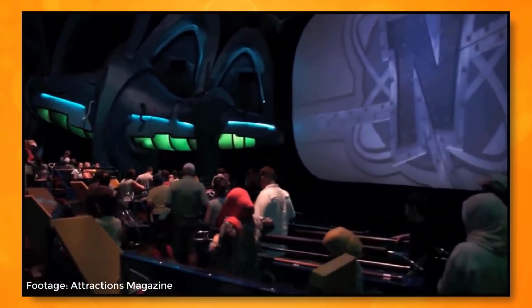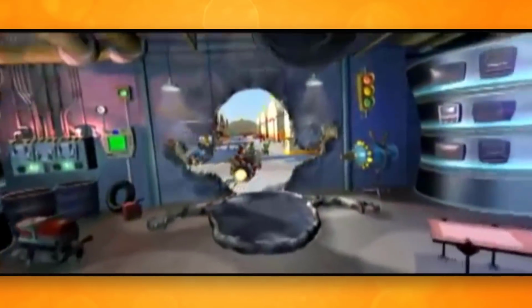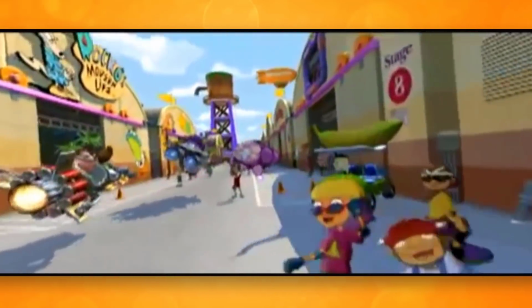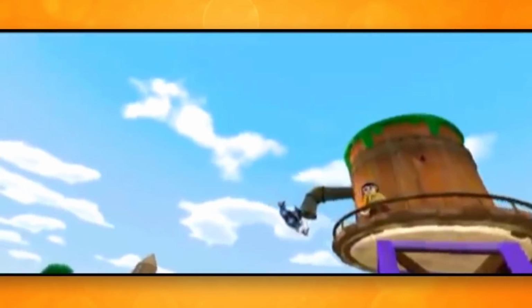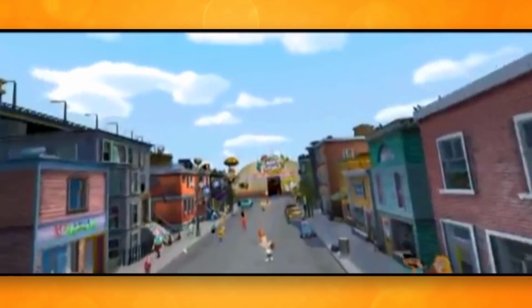Riders would be instructed to walk in the main room, sit down, and just get ready. This simulation is actually pretty awesome. You get to follow Jimmy flying through Nick Studios, watching iconic characters both old and new. Yeah, I know, the quality makes it a bit hard to see all the cool little details, but this Nicktoons ride managed to pack in quite a few Easter eggs.